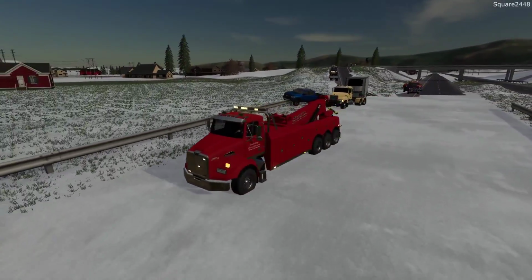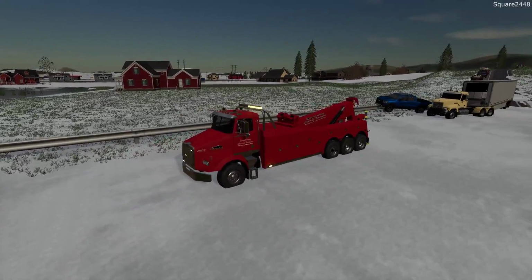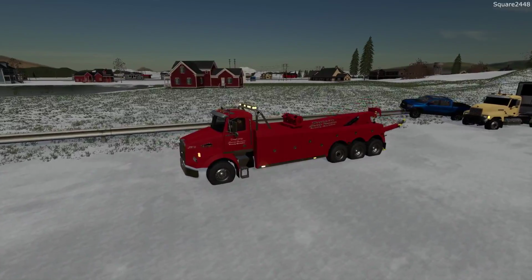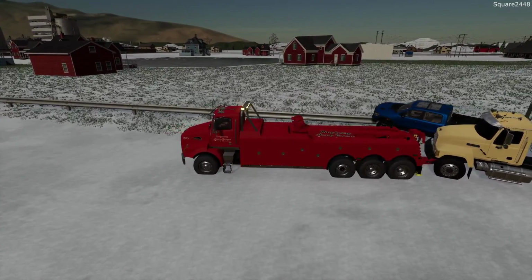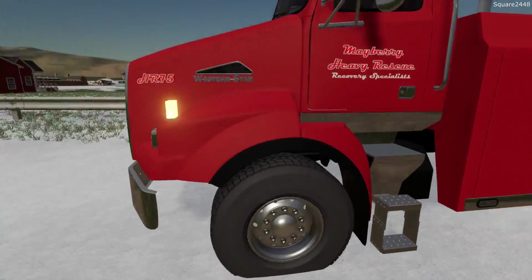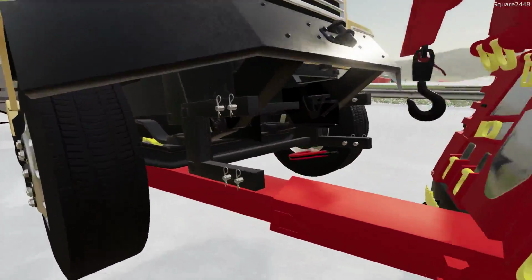We do have a few more calls today, which is pretty exciting. It's always nice to get calls and put these trucks to work. Get the tow bar fully extended out and get underneath to the frame of the truck. I do strive here for realism, even though it is Farming Simulator. It's a bit tricky, but I try my best and I do a pretty good job at it.